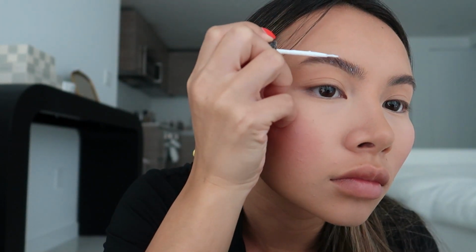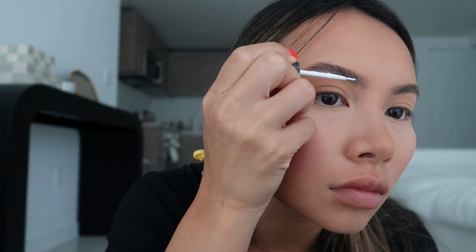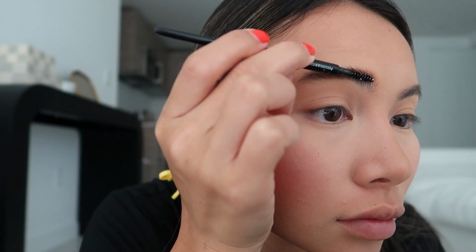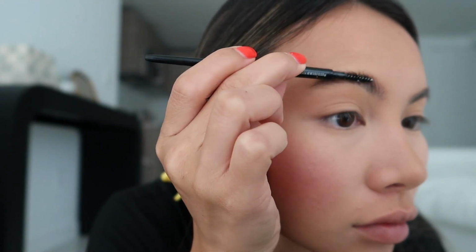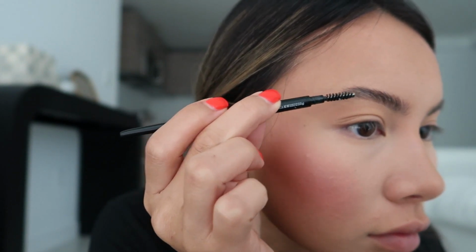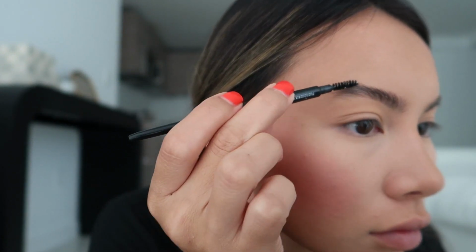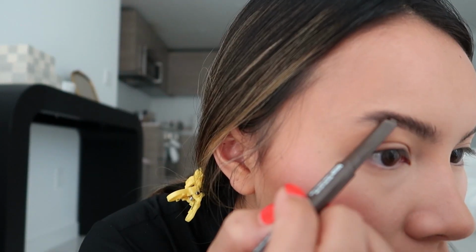Okay, now I know this is crazy, but I'm using lash glue to do the same thing to really pin the hairs in place because nothing works for my stubborn hairs. Let me know if you guys have a solution to this, but until then, I'm going to be using my lash glue. Once I'm done doing the same thing to my other eyebrow, I'm gonna go in with the eyebrow pencil to fill in all the areas that I might have missed.